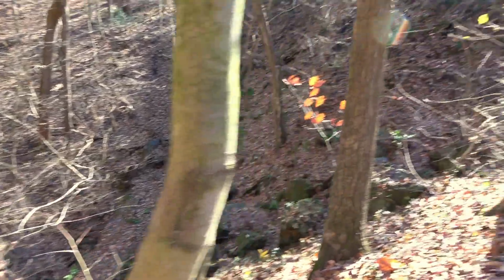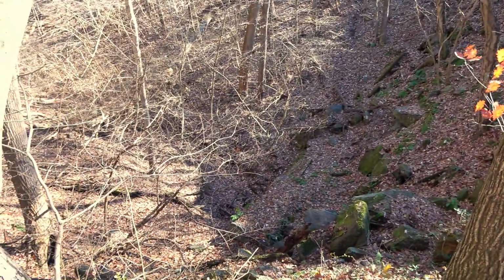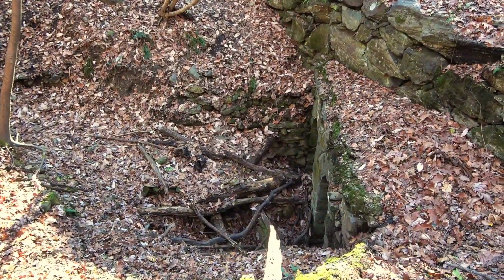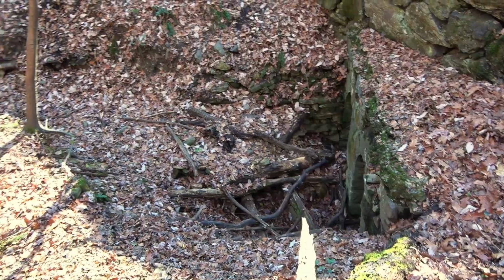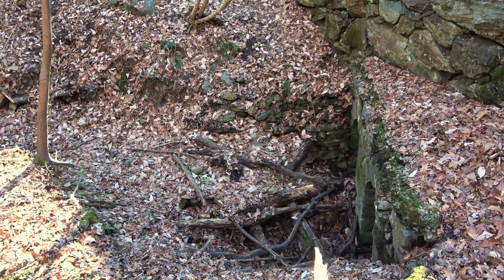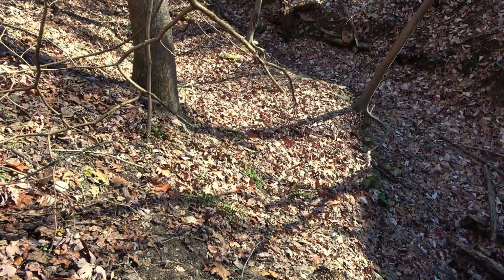Alright. A safe way. Alright, so almost there, and I do see a little opening in there. Just gotta make our way down there yet. I probably have to turn you off.